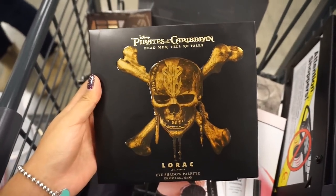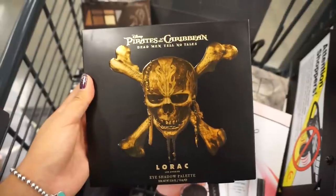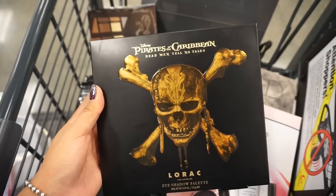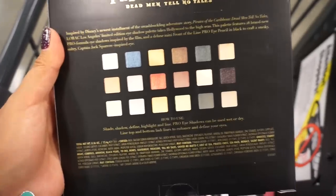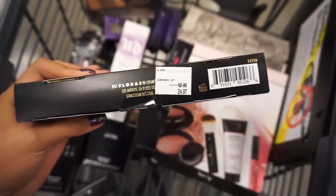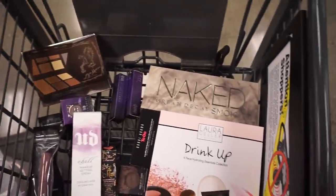You guys, if you love Pirates of the Caribbean, you will love this. So Lorac came out with a Pirates of the Caribbean Dead Man No Tales eyeshadow palette. How many of you have that song? You guys, I love their music. Like, love all the Pirates of the Caribbean movies and music. And so here are the shades that are in the palette. I don't know if you can really see it, but it's basically rainbow vibes. And this palette was originally $52 and now it's only $24.97. And again, these are all the goodies that I found.